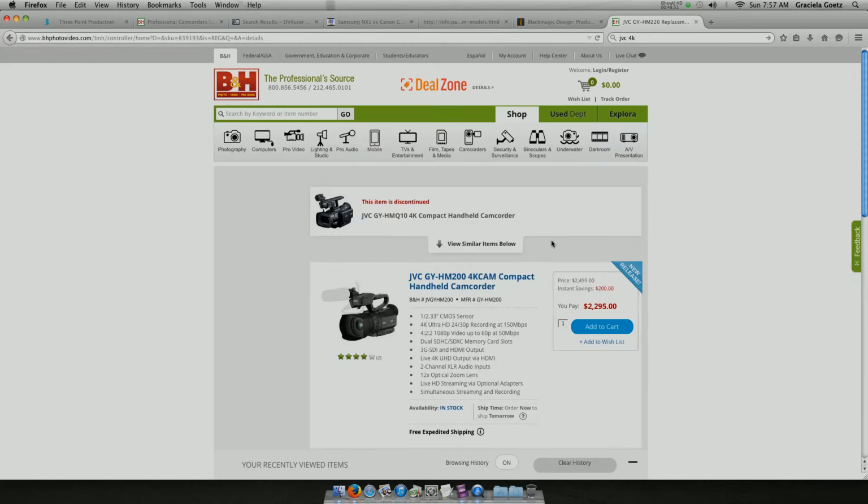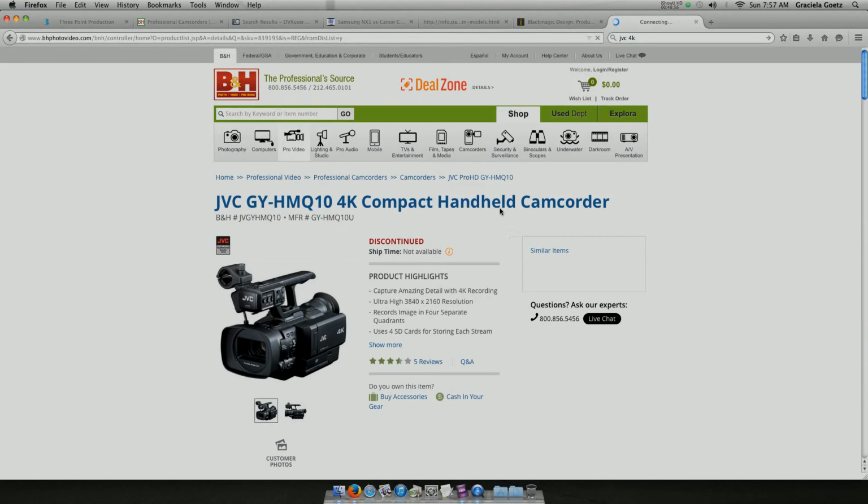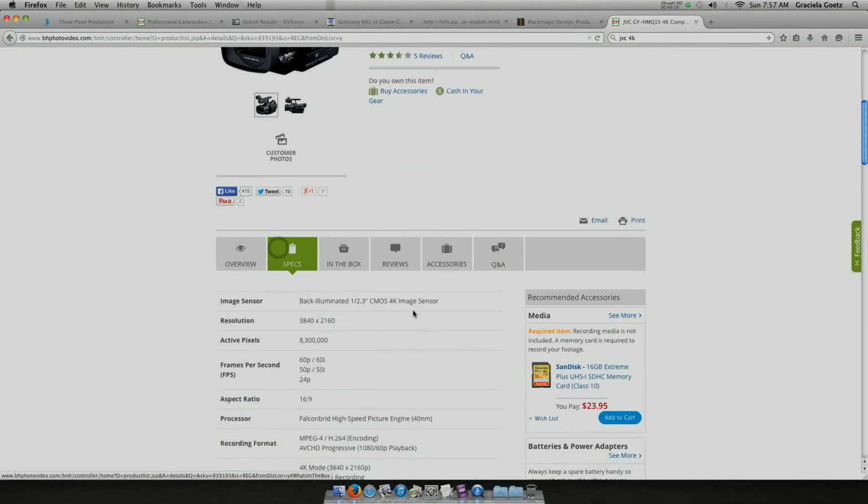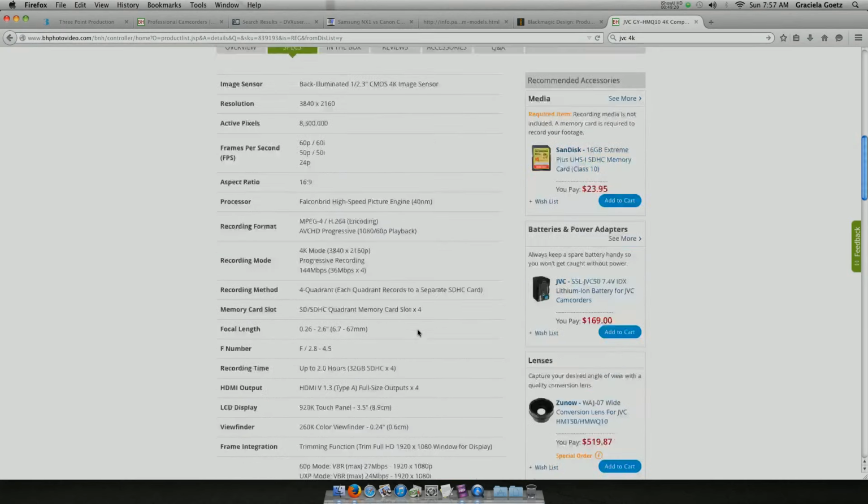JVC's first 4K camera, which I actually sold one of to NASA, and I was very happy about that. And one of my buddies was like, "Why would you waste taxpayer money?" And I'm like, "Whatever." So it was this camera, the HMQ10, and this was at a time when this came out, like 4 or 5 years ago, when 4K was red. It is 4K. It is the best. It is red. And this camera came out with a single chip.